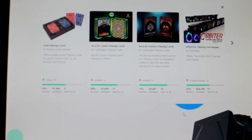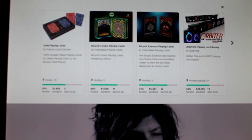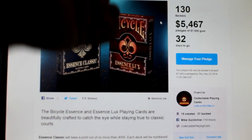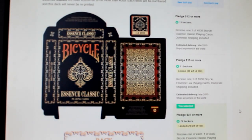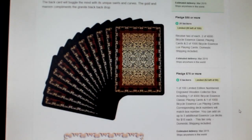Next up is another set of decks from Collectible Playing Cards that just launched a couple days ago. 73% funded, 32 days to go. It's called the Bicycle Essence. There is the Essence Classic in blue and the Essence Lux in red. Here is the classic one. Look at it. There's 4,000 of these being printed, never to be printed again.